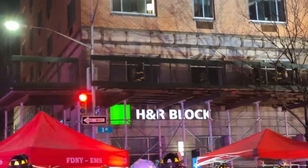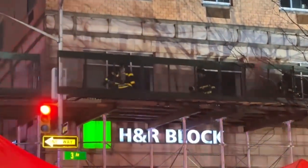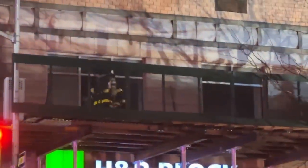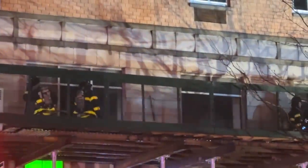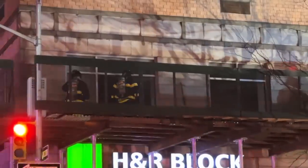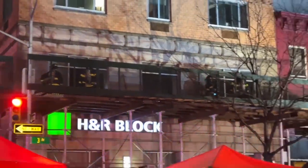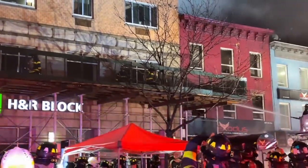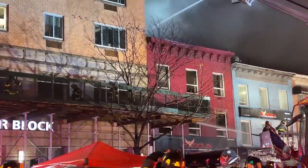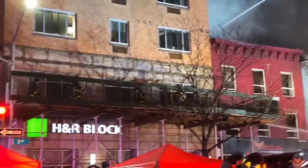All right, so they continue to take some windows, break these windows here. I'm not entirely sure what the situation is. They might have some smoke in there, most likely residual smoke. The smoke is no longer coming through those little cracks.